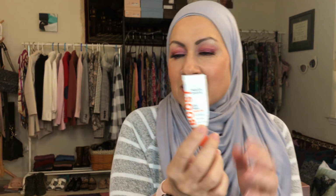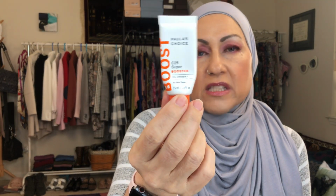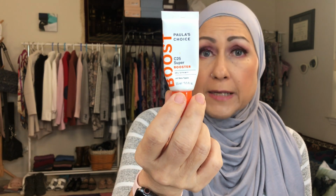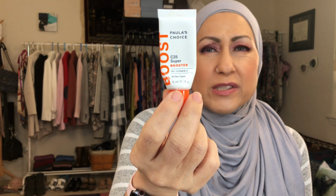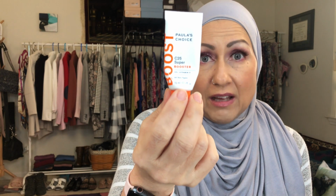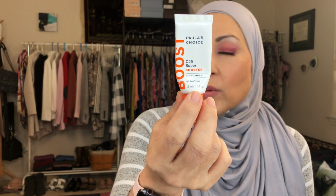Not really. I think the life on this one is a little bit longer. Yes, it's 12 months, and that's because it uses stabilizers that are not in the liquid form. This is a cream form. The reason why I got this is because I got it for free when I purchased other stuff. And that's a good thing about Paula's Choice. If you purchase like $75 worth, they give you a tube of this, a tube of that. That's how I tried a lot of her stuff. But like I said, do I recommend it? Not really. I think the liquid one is much better.